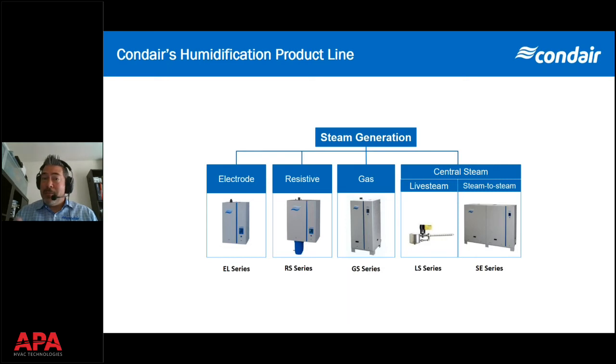Remember, we talked back about, if I'm comfortable drinking it, there's no problem humidifying with it. Sometimes with boiler water, we have to talk to the customer or the owner and say, maybe we'll want to go to something like a steam to steam exchanger. We have that as well. All of these units you see can be put in a room, or we can have them on a roof in an outdoor atmosphere. Next slide, Graham.